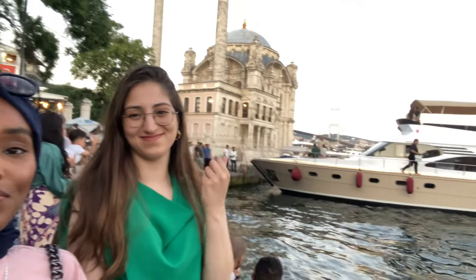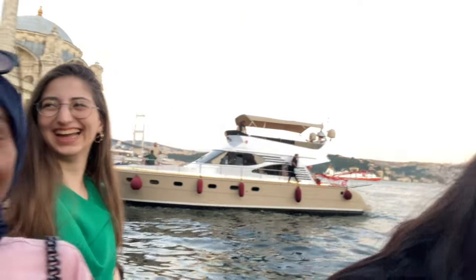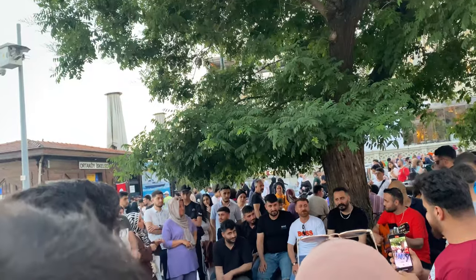So guys, now I came to one of the most beautiful places, which is called Ortaköy. Behind me, let me show you. My favorite place, and at night it becomes more beautiful than this.